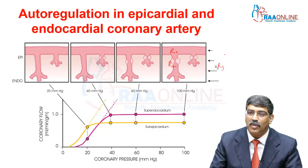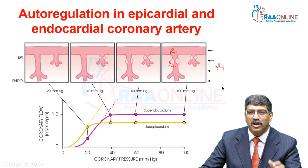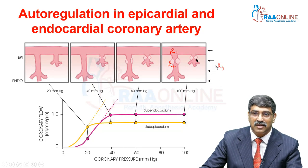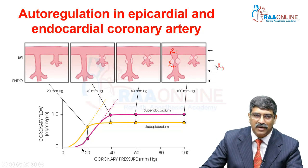And you can see the arrow mark size is increasing progressively. Here you can see the arrow mark size is increasing progressively. That means the resistance in the subendocardial part is going to be very, very high as the disease sets in. Before that there is not much resistance, but as the disease sets in the intramyocardial vessels, the resistance is going to be more. Okay, now look at the diagram.